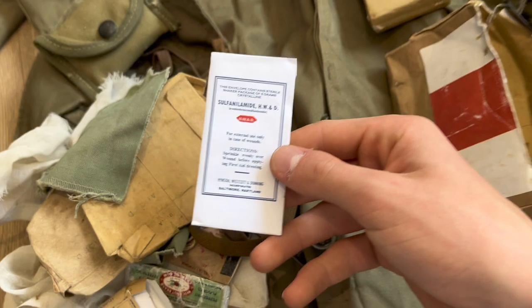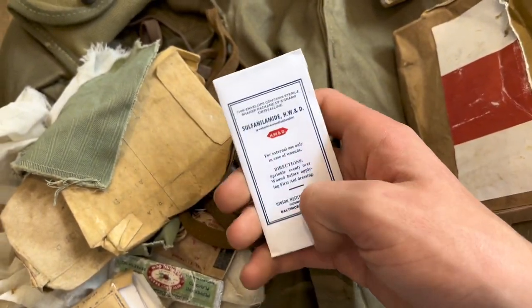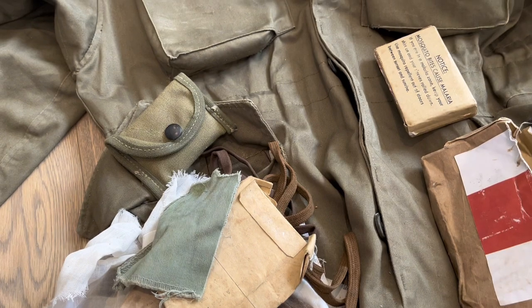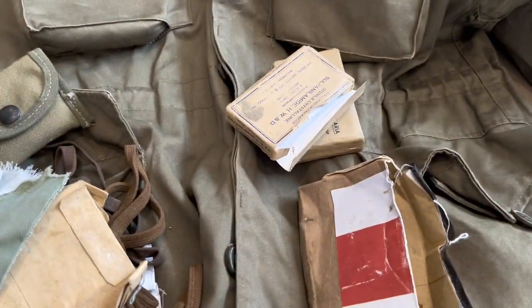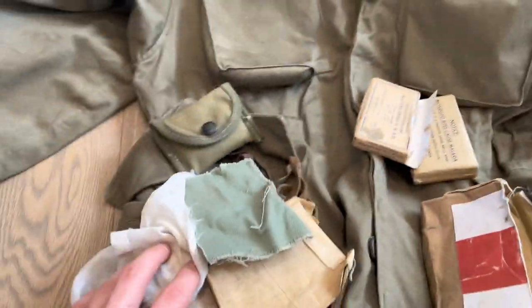Okay, so this is one of those. Inside is the red or blue cover with the flap you can tear off, if you know what it is. But yeah, I got some of those. These are always useful when there's no medic around. You can just do it. It's just some cleaning for the wound, basically.